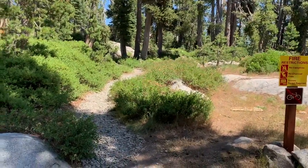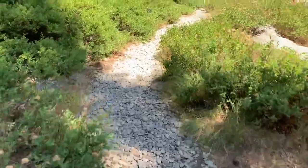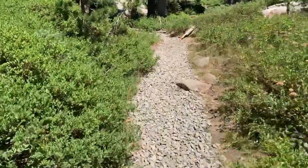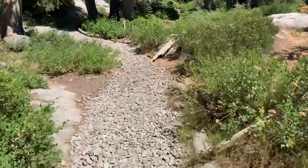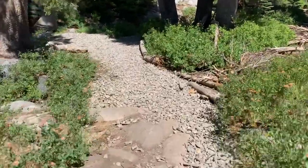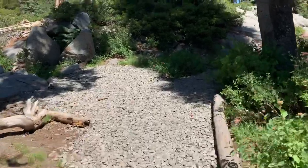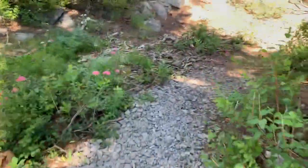You're fine. It looks like they added some gravel to the trailhead here. So this is where we're gonna follow the path and see what kind of enhancements they've done to this trail. So here we go. Oh, okay, so the gravel ends right here.